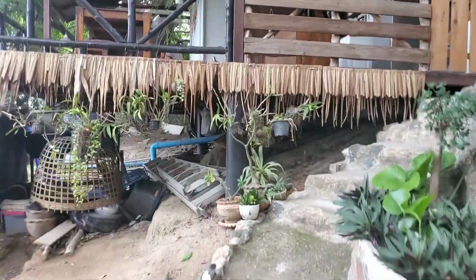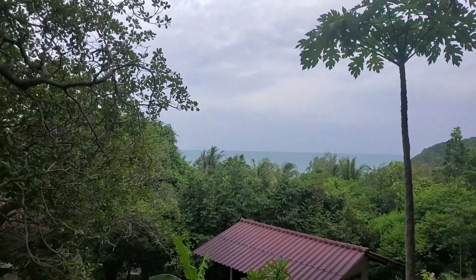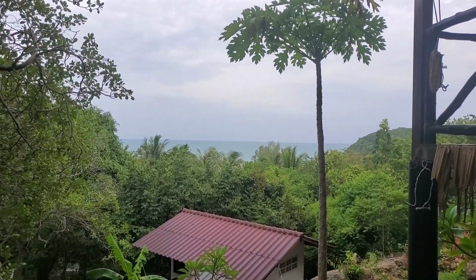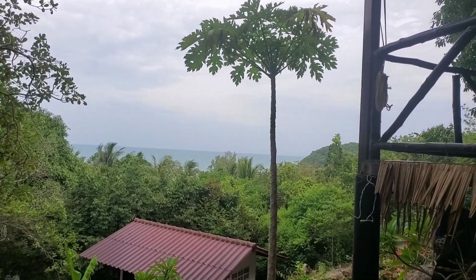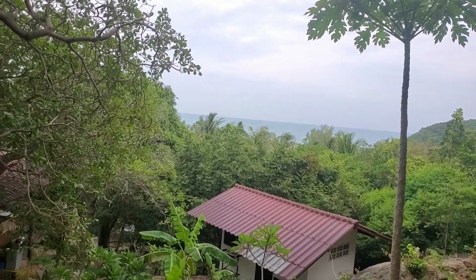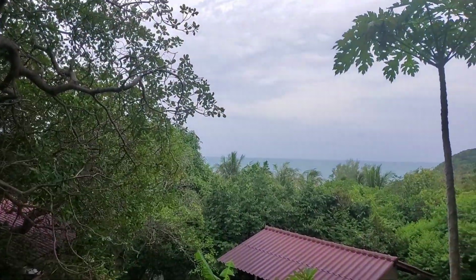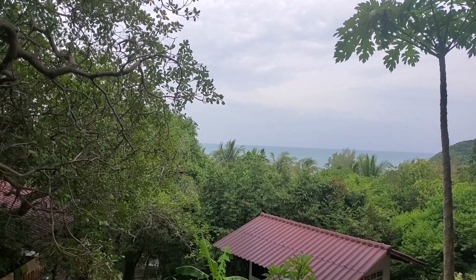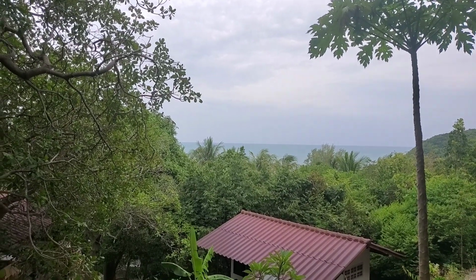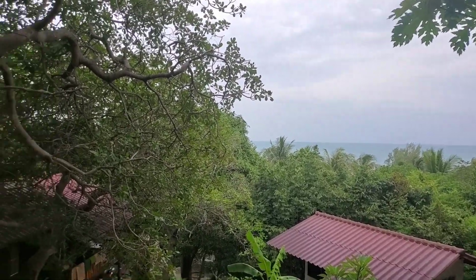So I don't want to get too close here because, again, people are sleeping. But you could see here, the view is magnificent. You could see the beach. And just being here, I'm here for a month. That's my house right there. I'm here for a month, so my next house here will have to have a view like this, because for me it's all about the view.